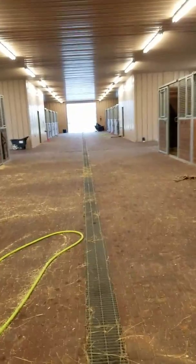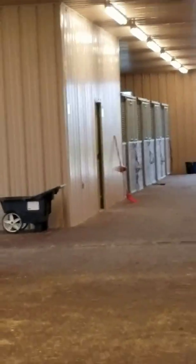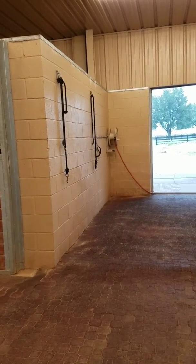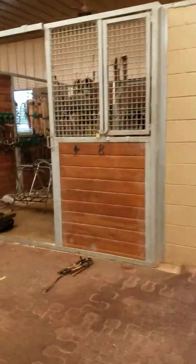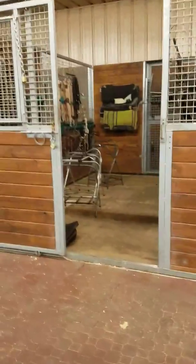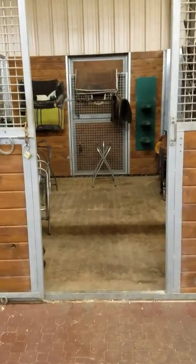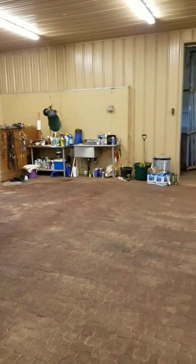And when they built this barn, they put the tack room right there, and the wash rack here. That is entirely too long for me to be traveling back and forth on anywhere from 7 to 12 horses a day. So I remade this stall into a tack room. But if I had to do it all over again myself, I would certainly put my tack room right next to the wash rack and all of my stuff.